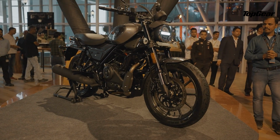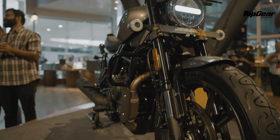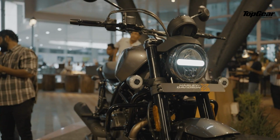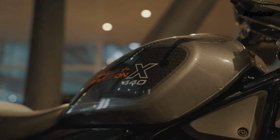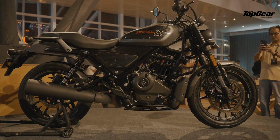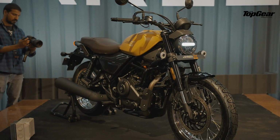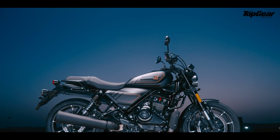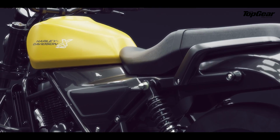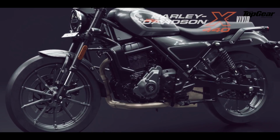The X440 has typical retro roadster traits as it gets a round LED headlamp which also gets segment-first auto illumination, apart from round indicators and a muscular fuel tank. The front half of the motorcycle looks smashing, but when you zoom out, it does look a little disproportionate. It might resonate some of the traits of a typical Harley ride experience, but when it comes to the looks and feel of it, it doesn't evoke the same feelings a Harley should.